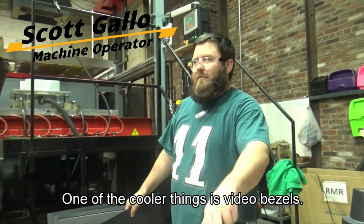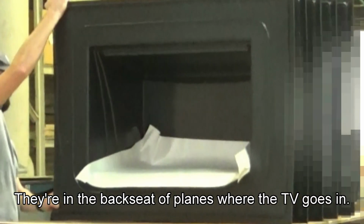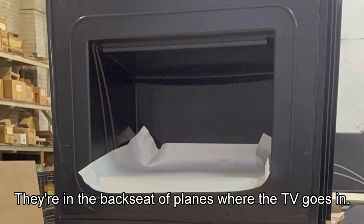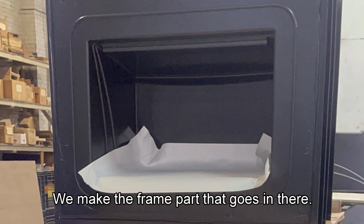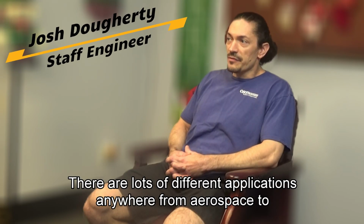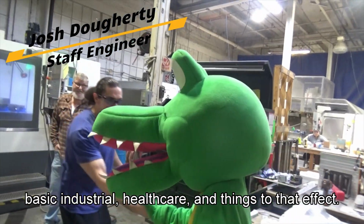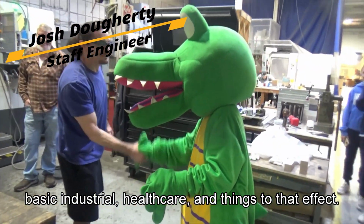One of the core things is video bezels. They're in the backseat of planes. The TV goes in. We make the frame part that goes in there. So that's pretty cool. There's lots of different applications, anywhere from aerospace to basic industrial, healthcare, and things to that effect.